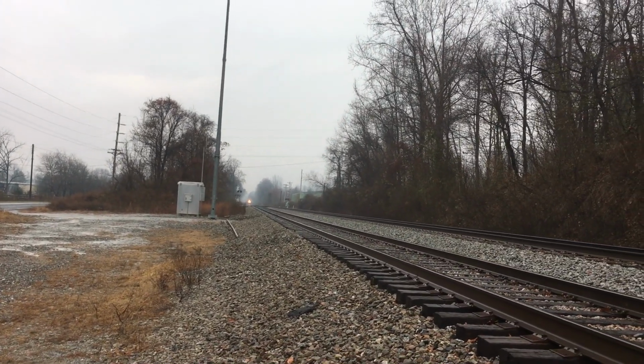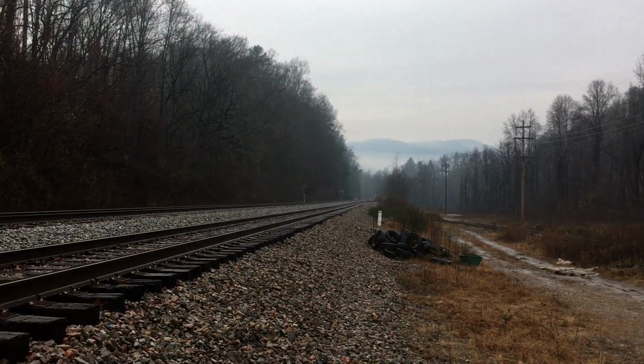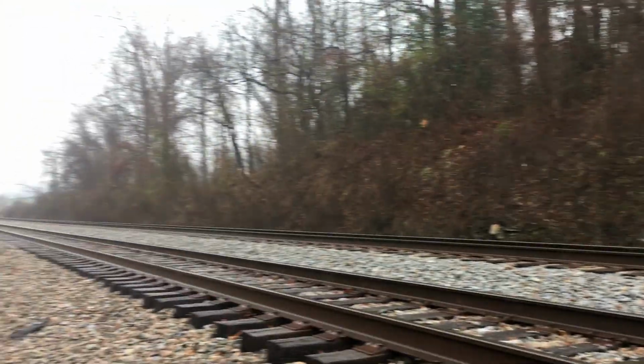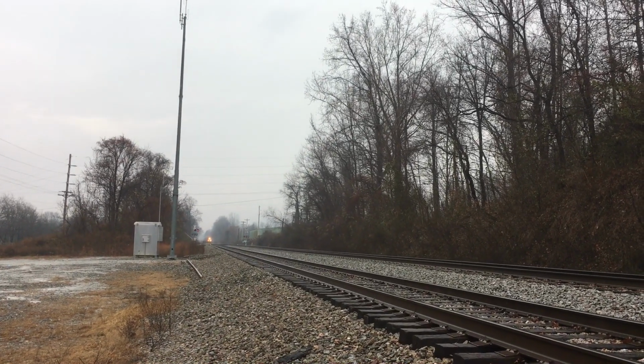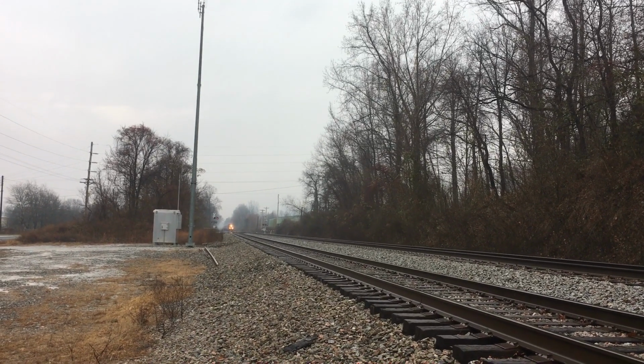But this siding here, in good weather, you can see from the south end of the siding there at the signals, all the way up to the north end of the siding at the signals. This looks like some kind of unit train. This might be a grain train.